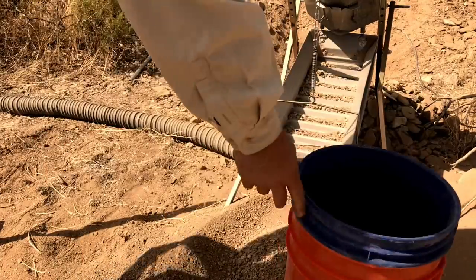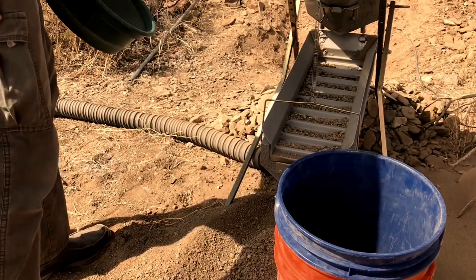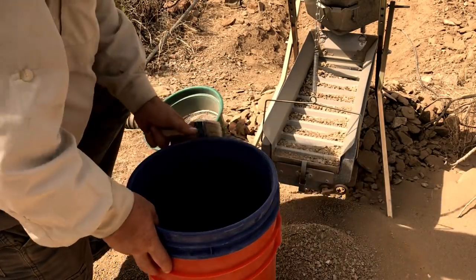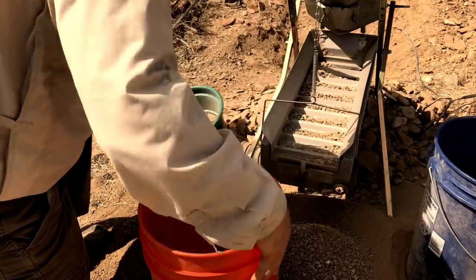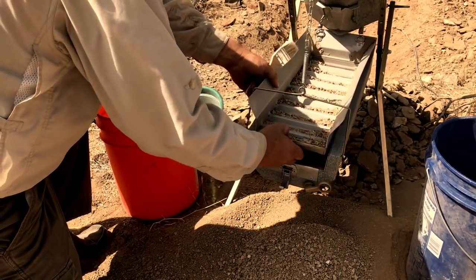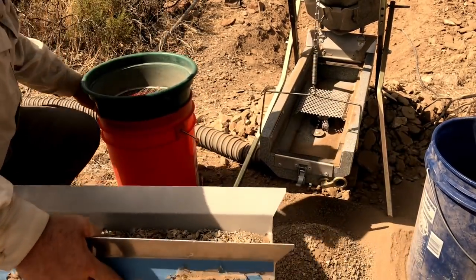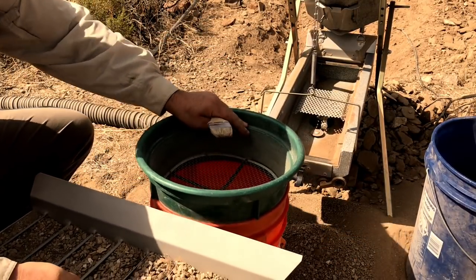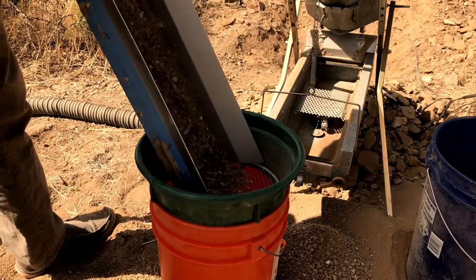So I've got my two buckets and a 1/4-inch classifier screen, and in my pocket I always have my little brush. So I'll show you why I have two buckets. Tray comes out like so. I put the classifier on the bucket. Everything goes on the classifier.